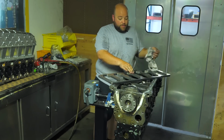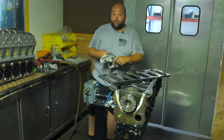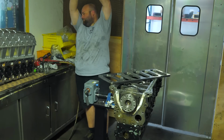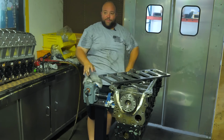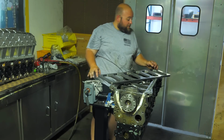But at this point, once you get past this, you pretty much have to get to billet block stuff. It's going to break in the cam anyway, so it's putting more perfume on a pig if you try to do more than that. So I haven't seen it be worth spending time and money on.